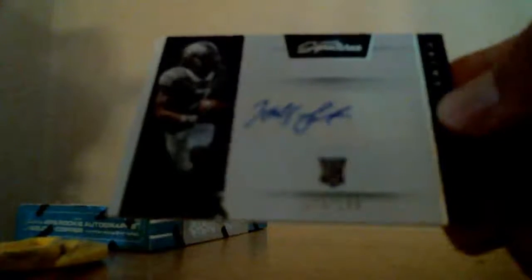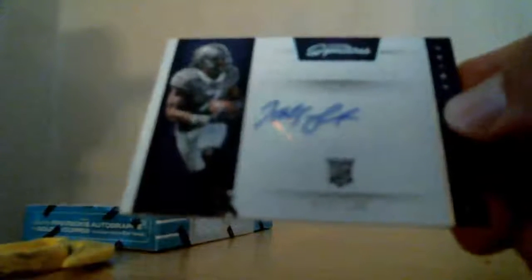Then we have a Michael Thomas Rookie Revolution, numbered 33 out of 100. We have Isaiah Crowell for the Browns. And then our hit is Colby Listenby, rookie auto 75 out of 199. Let me just see where he goes. He is currently a free agent, but he was drafted by the Bills. So, congrats to the Bills.